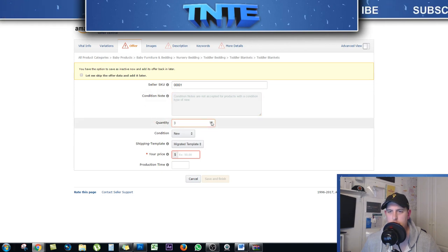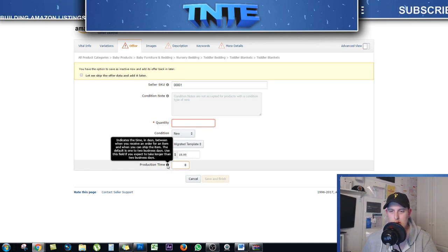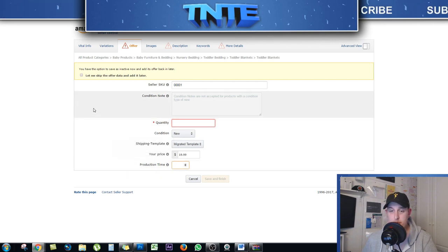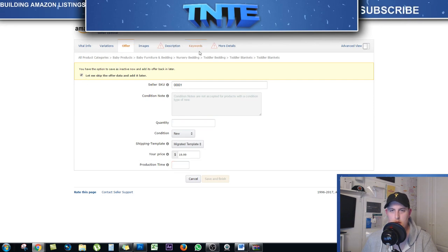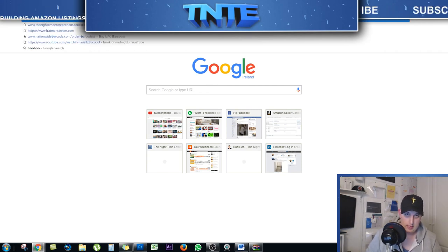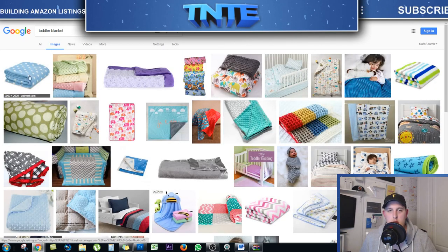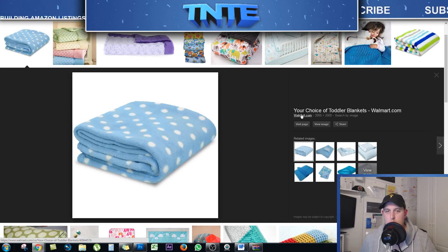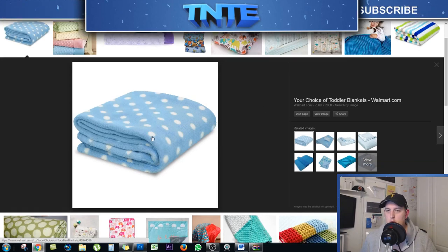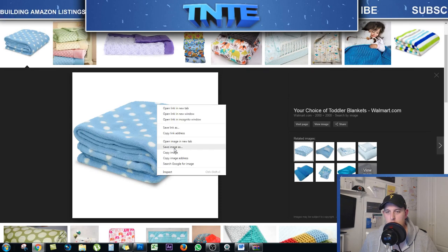Quantity. Doesn't matter. You put in as many as you want there. And then your price. So let's just say $19.99. Whatever, that's fine. Images, we can just... I'm just going to do this, right? Toddler blanket. Go to images. Yeah, let's just put in something like this. 2,000 by 2,000 is good. Now, this is Walmart's actual picture, so I'm not actually going to use this for anything. This is just for an example. That's not really nice. So this one. Save image as.